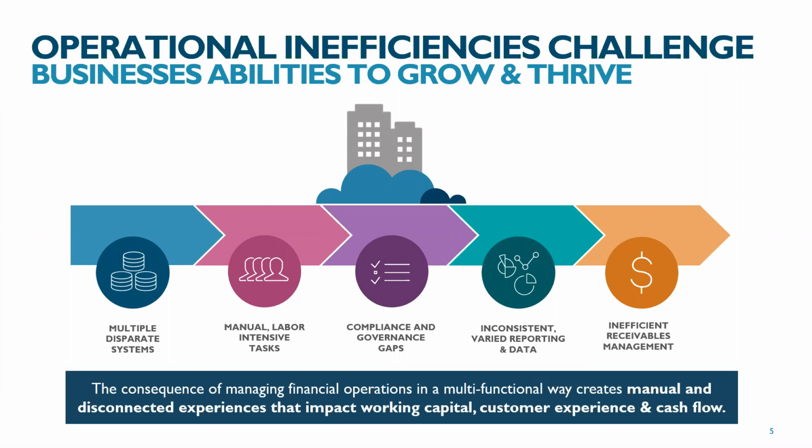Okay. Looks like from what I can see, it's spread out a little bit, but the inconsistent, varied reporting on data, that makes sense, is the biggest area of concern, with manual labor-intensive tasks and disparate systems as close seconds for those. I think that makes sense, and certainly the disparate systems play into that varied reporting data. So thank you for sharing that. That gives us some sense of areas that we might be able to help as we're moving forward.